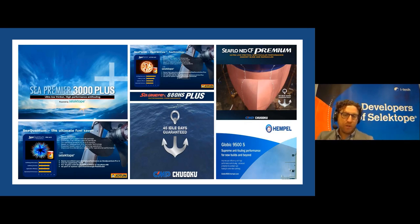And then we have Hempel, who also has a highly advanced antifouling system for coping with long idling periods. So there are a whole bunch of nice products by the most leading antifouling producers who have combined the Selektope technology with their own proprietary technology, resulting in very attractive antifouling coatings from a performance and ROI perspective in the long run.